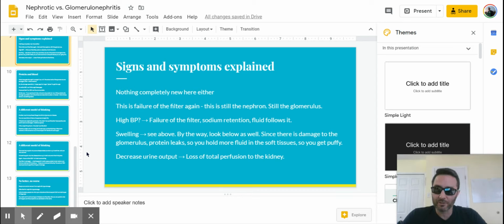So the high blood pressure, again, failure of the filter. You're still going to be retaining a heck of a lot of sodium. The water is going to follow it. This leads to a lot of fluid retention. When you retain fluid, some of that's being held inside the vessels. And so a lot of the high blood pressure is not due so much to heart issues, but the fact that you've just got more fluid to pump.